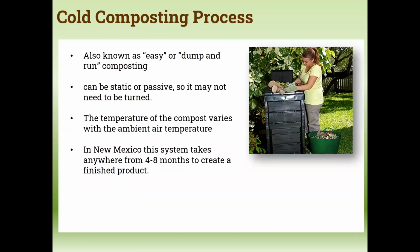Cold composting is also known as easy or dump and run composting and does not sustain a large amount of heat. This home composting method mimics nature's method, sort of like a forest floor. With proper management, it can be static or passive, so it may not need to be turned. The temperature of the compost varies with the ambient air temperature, and the compost process correlates with the growing season. In warmer months, compost is produced more quickly than during colder times of the year.